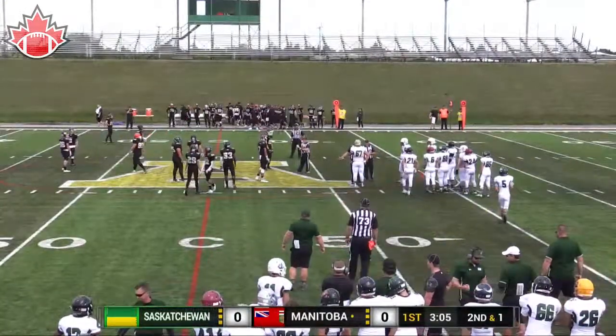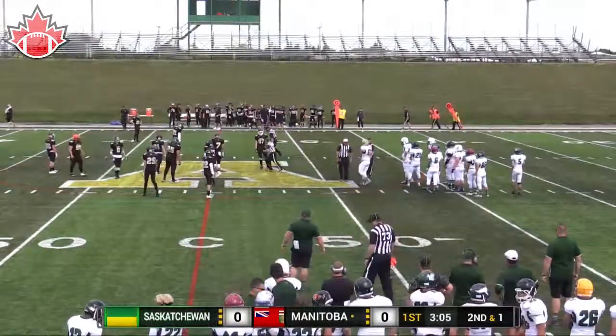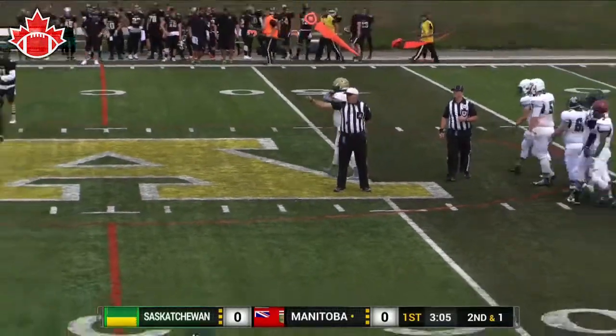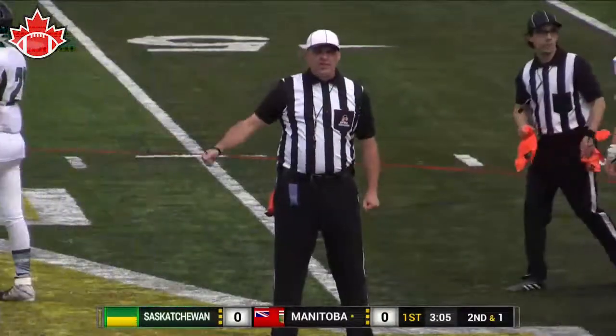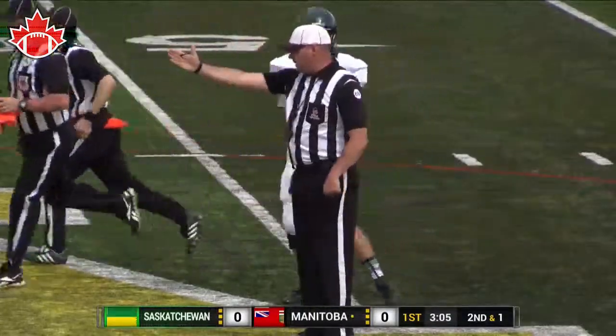Yeah, and now it's Manitoba's defense's opportunity to hold them in there, not give up a lot of ground here. And again, they've done a pretty good job so far. Unfortunately, between penalties, kickoff return, a punt return, and a sack, that's probably the most yards other than the one long run. There was a pair of unnecessary roughness calls on this play.